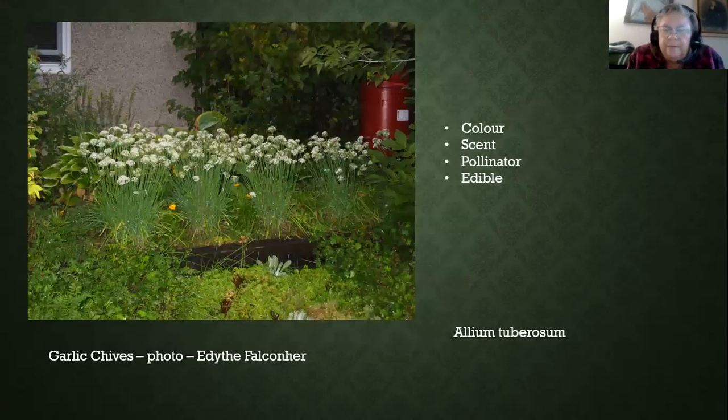Now, garlic chives is a fascinating plant as far as I'm concerned because I love the way it moves in the night, in the wind. The stem that the flower is on is very, very solid, very hard. So as the wind blows, the stem goes back and forth and it causes a lot of motion and interest.